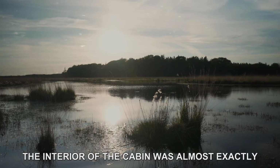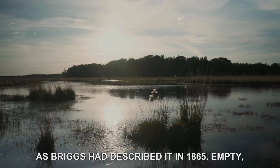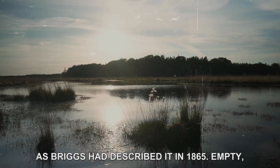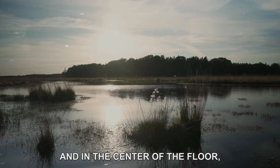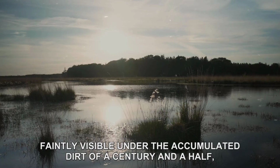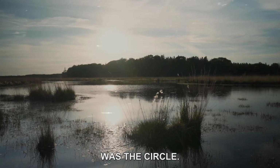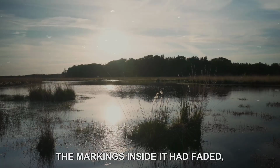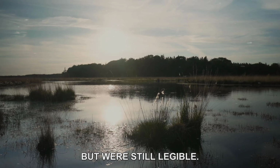The interior of the cabin was almost exactly as Briggs had described it in 1865. Empty, dust-covered, and in the center of the floor, faintly visible under the accumulated dirt of a century and a half, was the circle. The markings inside it had faded, but were still legible.